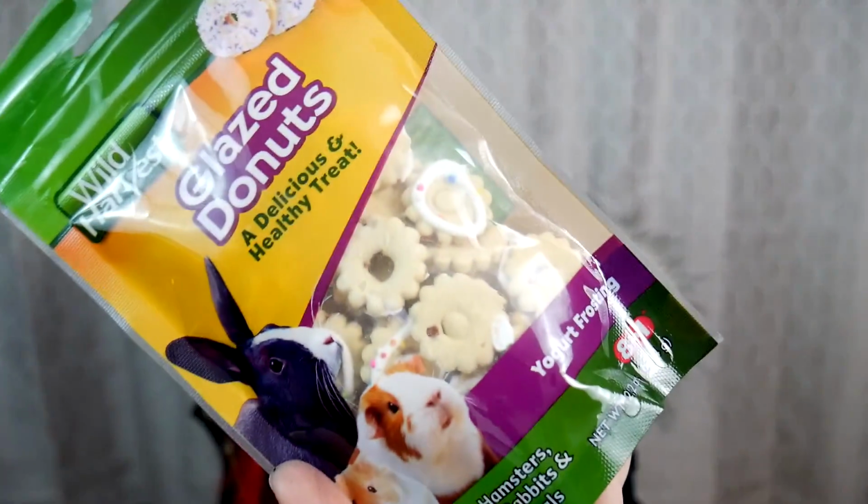This is more of a hamster treat. I want to say gerbil, but I don't want to give any dairy products to gerbils, at least not a lot, because they are more lactose intolerant than, for instance, hamsters. So it's kind of iffy. It's just very iffy to give something like that to your hamsters. So it's really not needed because there are better treats out there.